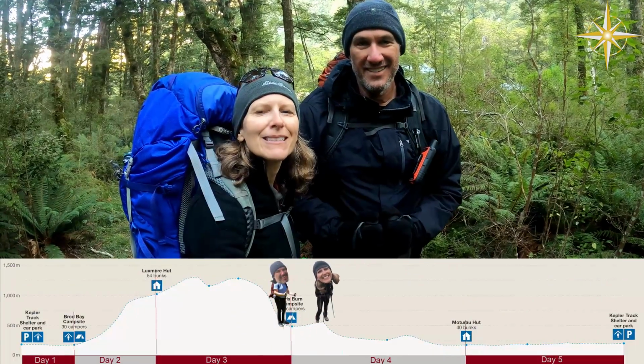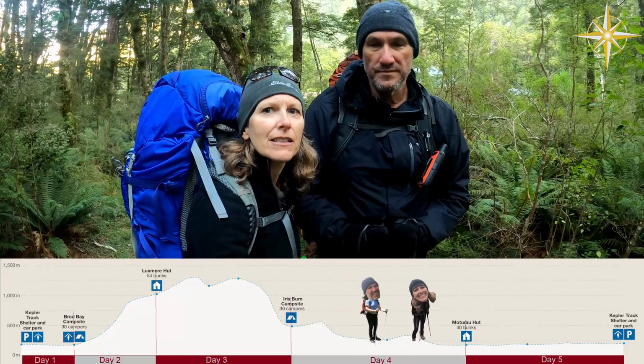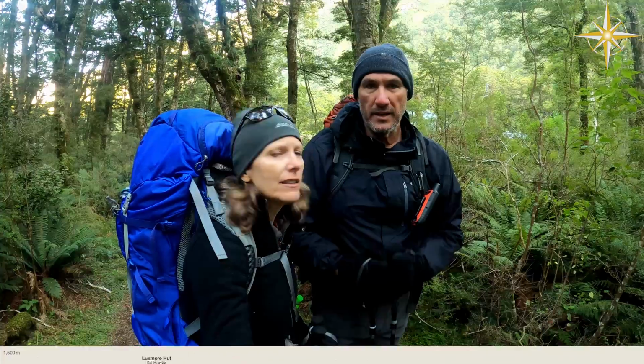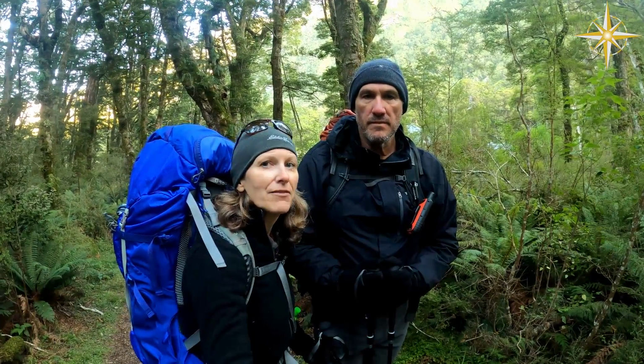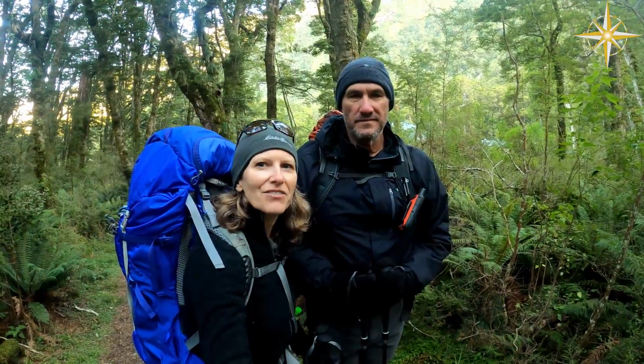But today we have about 6 hours, and we lose about 750 meters in elevation. So that shouldn't be too bad, right? So we'll see how today fares. Off we go. See you on the trail.